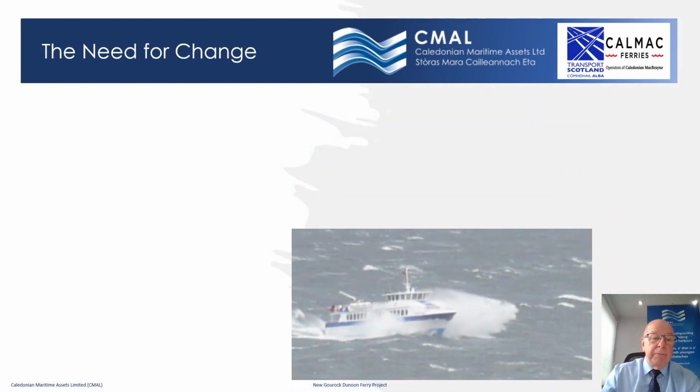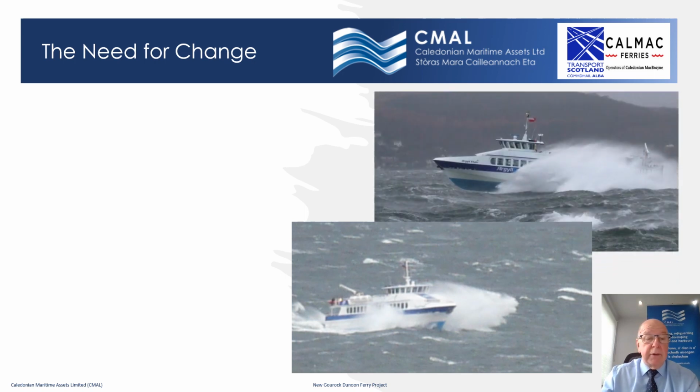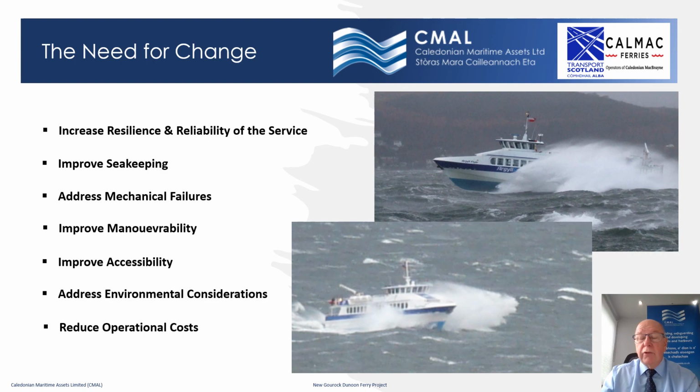So why the need for change? It's clearly recognised that today's vessels do not fit the current and future expectations of the service, with a clear goal of this project to provide a reliable and resilient service for all commuters travelling on the routes between Gourock and Dunoon. But how do we do this? Well, the project first looks at how we can increase resilience and reliability of the service itself. We improve seakeeping, address mechanical failures, improve manoeuvrability, improve accessibility for all travelling passengers, address environmental considerations, and look to reduce operational costs.